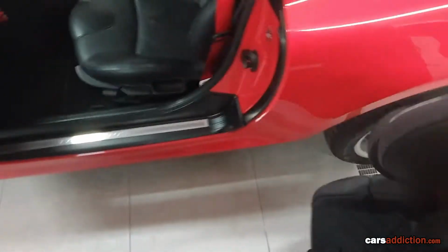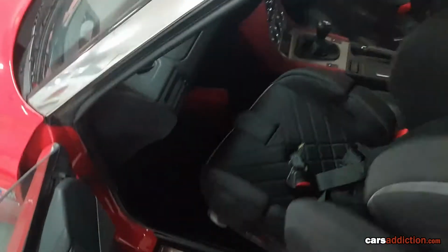So easy, and the opening is so big, the seat just goes in like that.